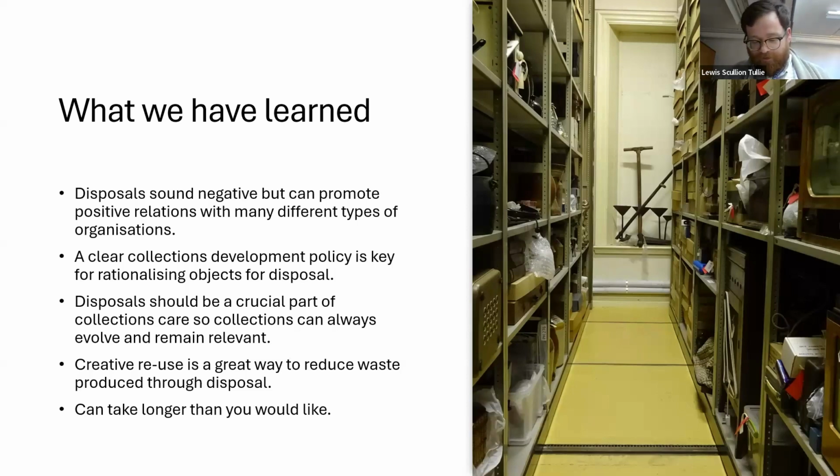As I said before, it's important to have a clear collection development policy, and it is key for rationalising any objects you want to dispose of. It's crucial that this is your first step when going about disposals. Creative disposal should be a crucial part of collections care, so collections can always evolve and remain relevant.